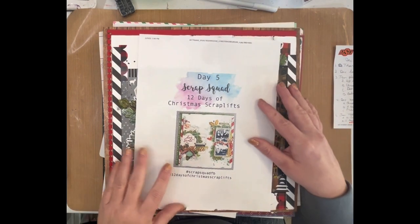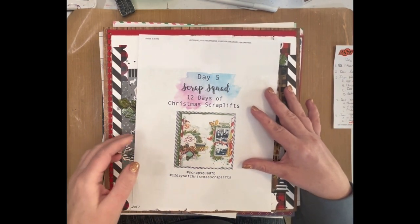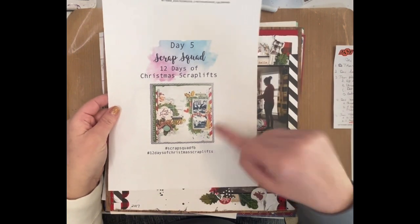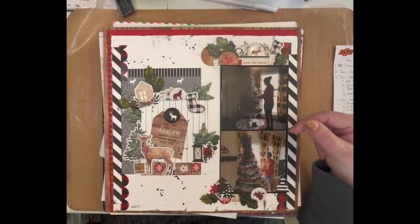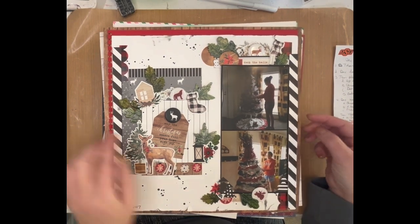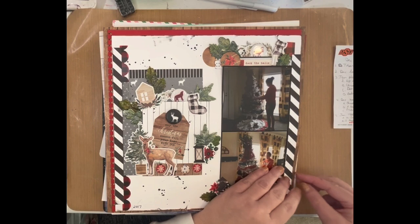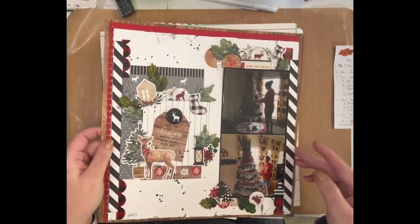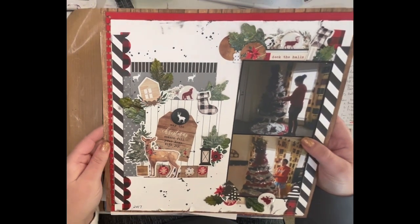Next up was for 12 Days of Christmas Day 7, Scrap Squad 12 Days of Christmas Scrap Lifts Day 5. There is the scrap lift. This is for my daughter's 2017 album. Ooh, it's glued down a little better. She's decorating the tree back in 2017.